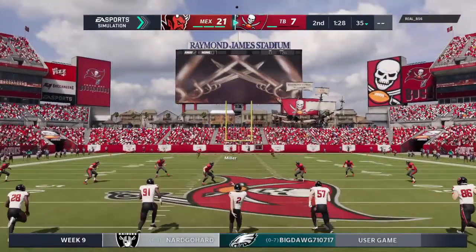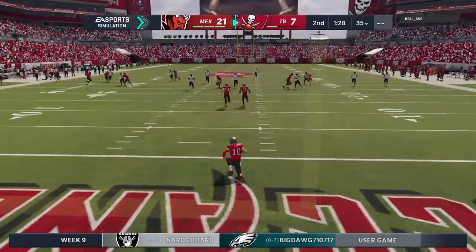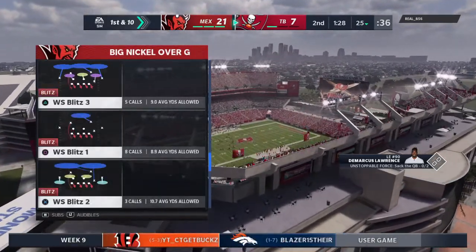He'll kick it away. Fielded a couple yards into the end zone, and this will not be brought out. It's a touchback, at their own 25-yard line.